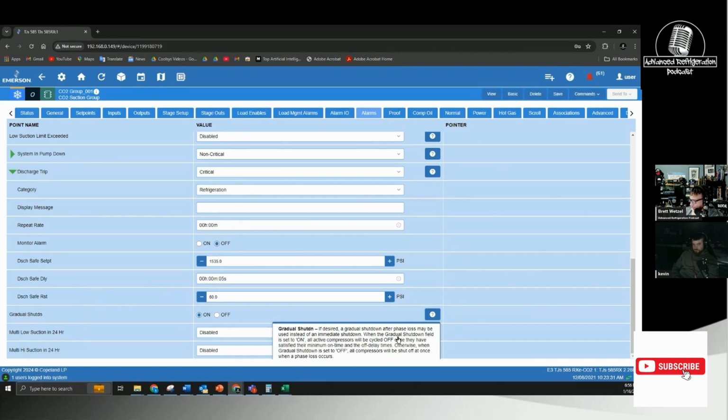If desired, a gradual shutdown after a phase loss might be used for immediate shutdown. When gradual shutdown field is on, all active compressors will be cycled off once they have satisfied min on time delays. Otherwise, when gradual shutdown is set to off, all the compressors will shut down all at once when the phase loss occurs. So I don't know if that's actually what we're thinking it is then. I thought it was supposed to, if a phase loss occurs, why would you want a gradual shutdown? You want that thing off immediately. I agree. If desired, gradual shutdown after a phase loss may be used instead of immediate shutdown. When gradual shutdown field is set to on, all active compressors will be set off once they have satisfied their min on time.